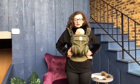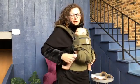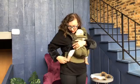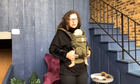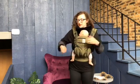And if you're feeling like your baby is a newborn, their legs are only going to come to like here. Very, very, very tiny little legs. Oliver has long legs. So as baby grows, you can adjust your seat. So I'm going to show you what it looks like on the next setting, and you can tell the difference between them.